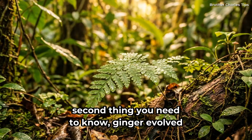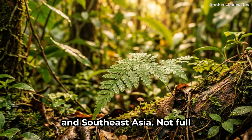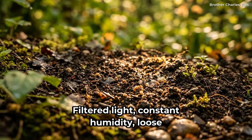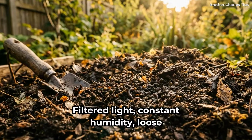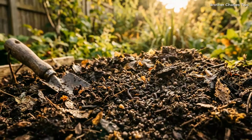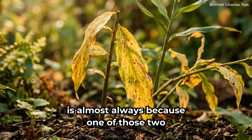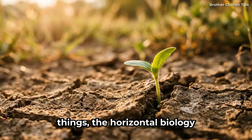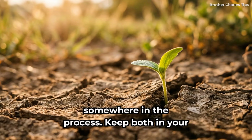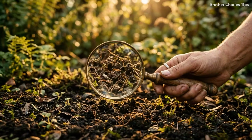The second thing you need to know: ginger evolved in the understory of tropical rainforests in South and Southeast Asia. Not full sun, not dry soil. Filtered light, constant humidity, loose and slightly acidic soil that never fully dries out and never sits waterlogged. When something goes wrong with your ginger, it is almost always because one of those 2 things, the horizontal biology or the tropical environment, was violated somewhere in the process. Keep both in your mind. They're the lens through which every other decision gets made.